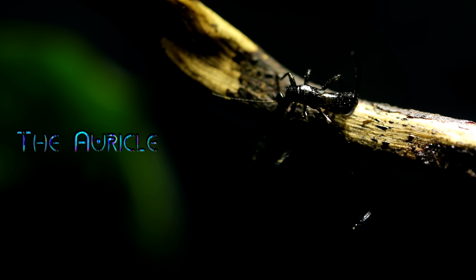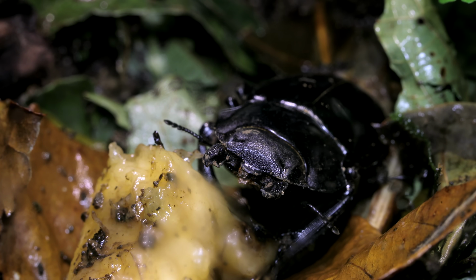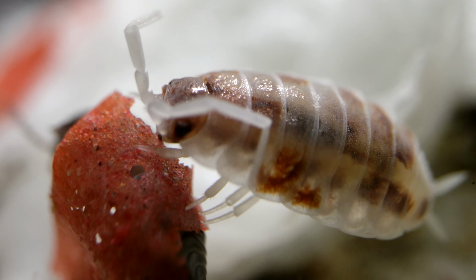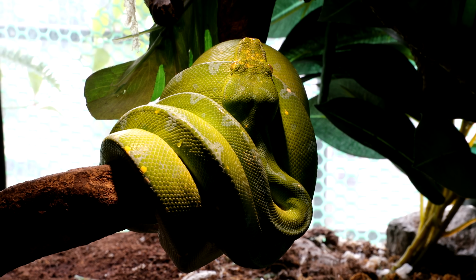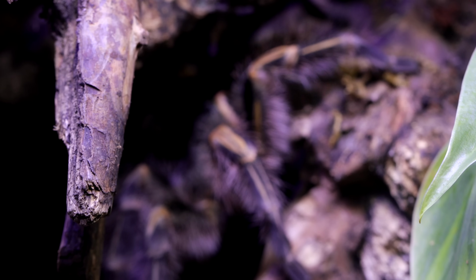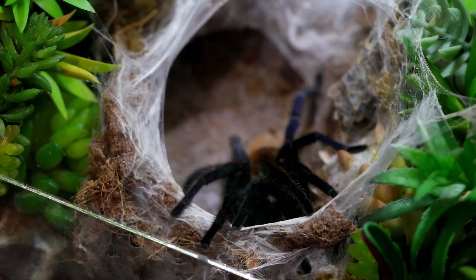Finally, our 2 newest worlds, the Oracle, containing our colony of giant tropical earwigs and stag beetle, and the Isopodium, our new isopod farm, are both relatively small and easy to transport, so they too will be coming with us to the new ant house. And as for our various other pets like python, horned frog, axolotls, and various arachnids, they'll all be coming with us to the new ant house as well, as their setups are very transport friendly.